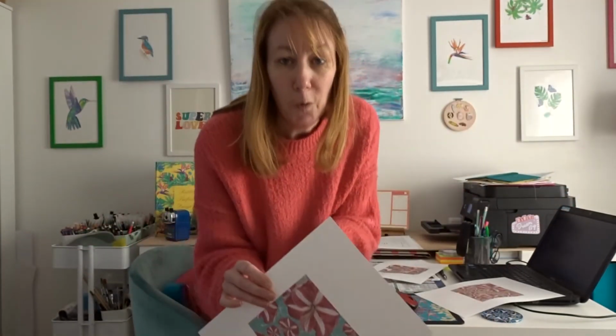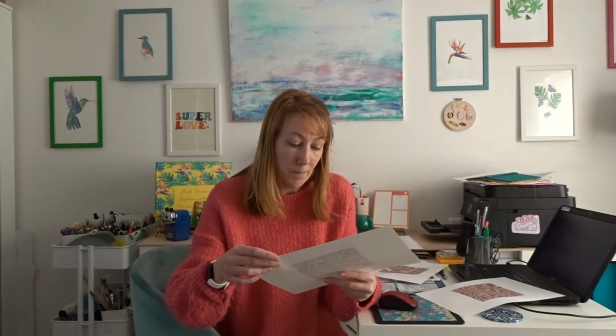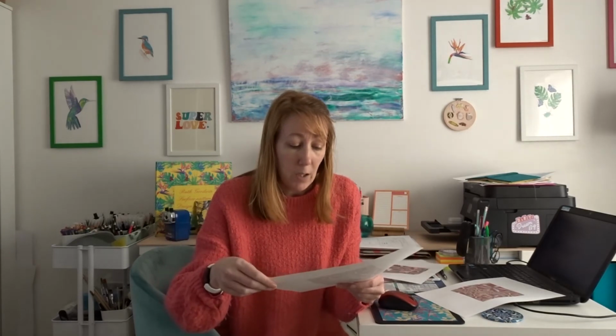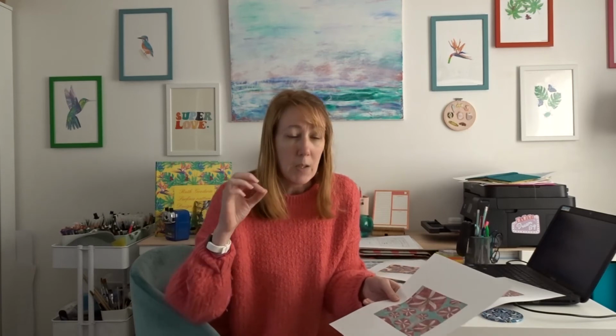But then it still felt, because I'm still trying to find the balance between my digital drawing on Procreate and having some texture in the background that's a different medium. Obviously the digital drawing is quite dense compared to my watercolours, which are a bit lighter, more layered, sort of see-through. So this is more dense, so I'm still trying to get to grips with it.